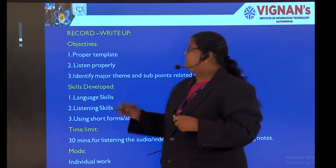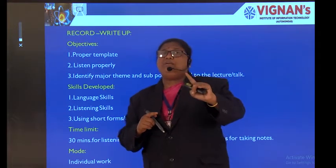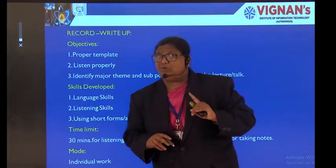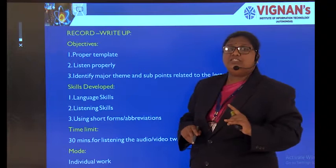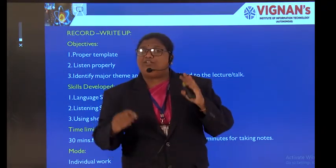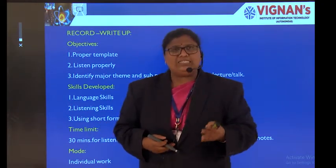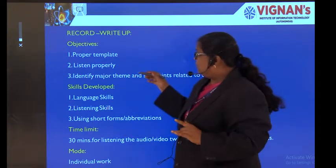Note taking. What are the objectives? Proper template. You need to select, out of the 5 templates, which template is important, and then listen properly. That's a very important objective. And then identify the major theme and subpoints related to the topic. For the outline method or any method, you need to identify the major theme, or we can say topic sentence, and the subpoints. That's very important. So this you have to write.